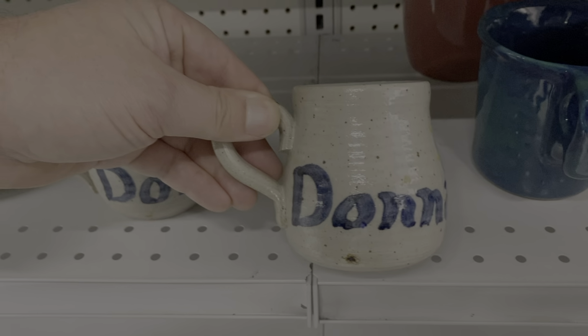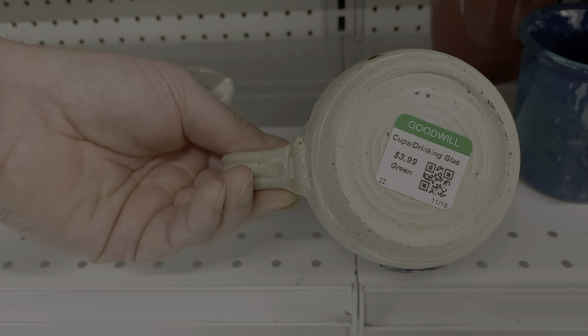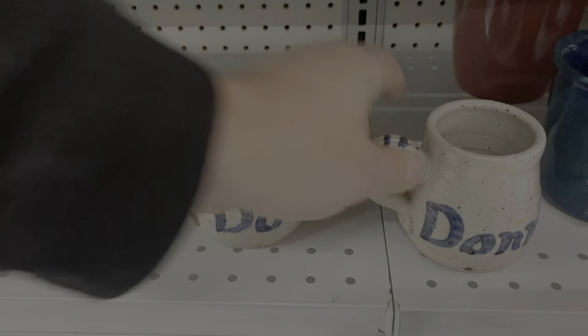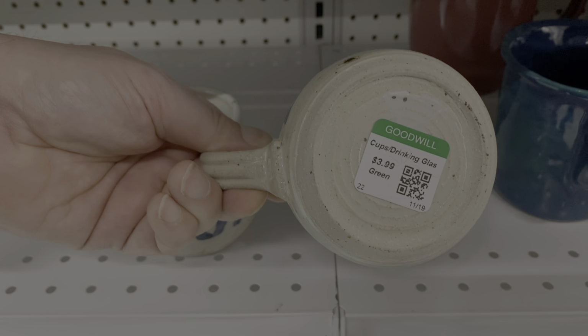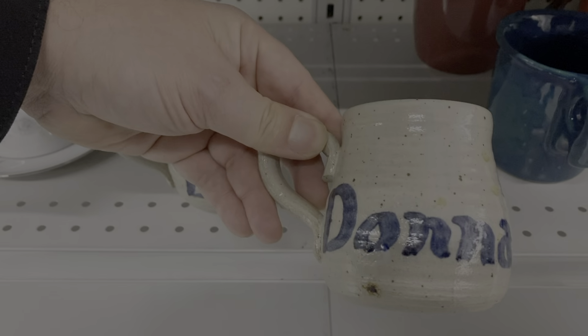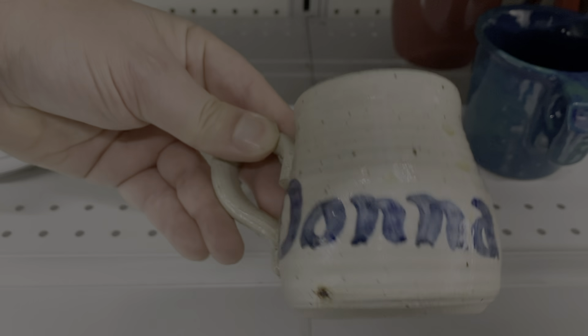Donna. If I knew a Dawn and Donna, I'd get them. So cute. Wait. Why is he cheaper? Why is Donna $3.99? There's actually more letters, so it should cost more because... More letters. More letters. More hand painting.